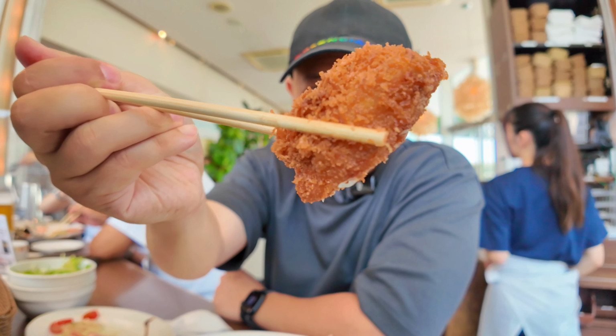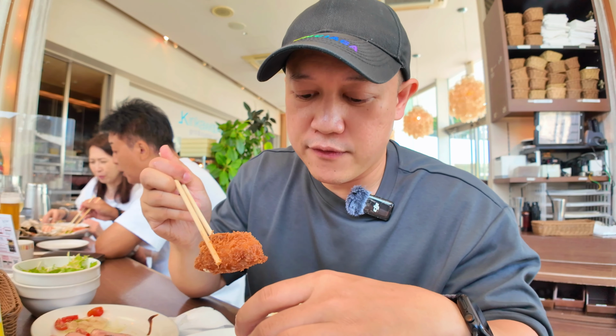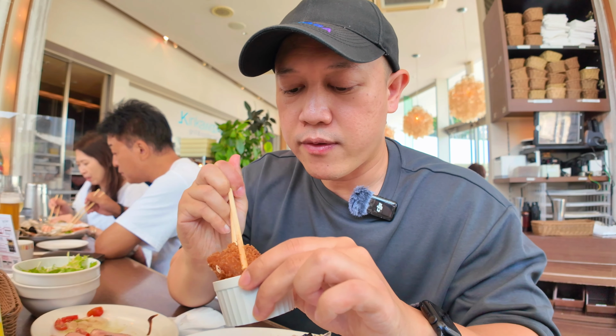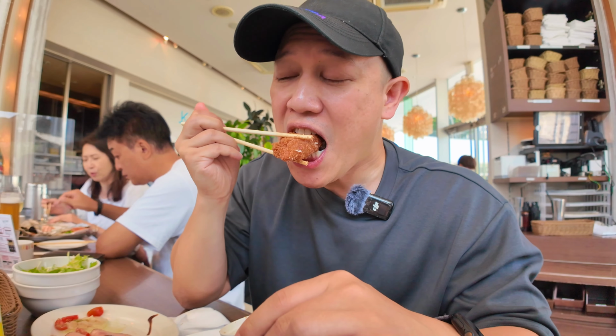This is the fried oyster that we gotta finish. Hopefully it's cooled down a little bit because that first bite was just super hot. And get that tartar sauce on there. Look at that, guys. Oh.